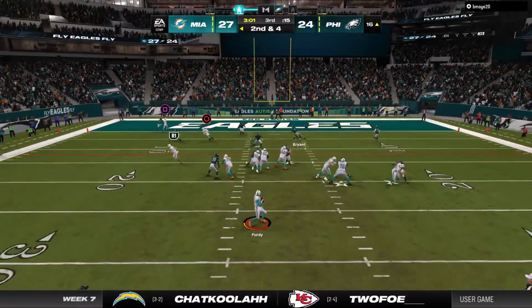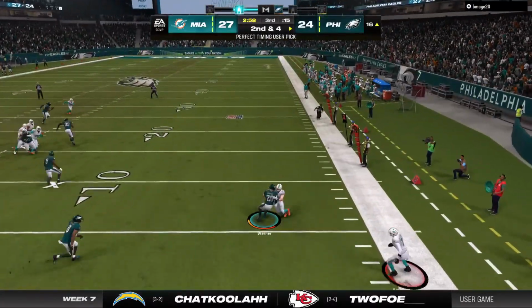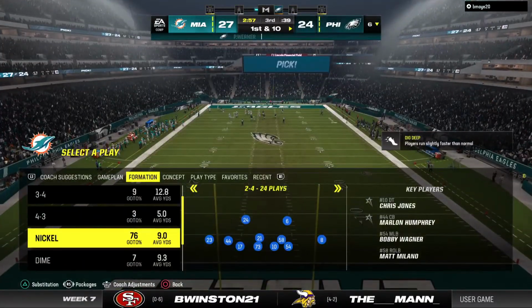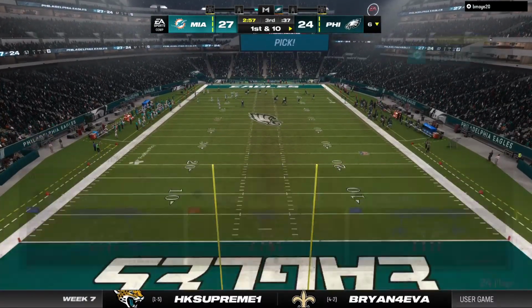They go play action here. Purdy. And for the 4th time tonight, it's an interception. Picked up by Pete Werner. And the Eagles are going to take possession here at their own 6-yard line.